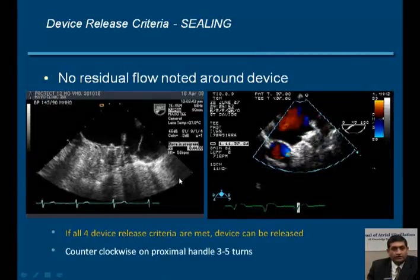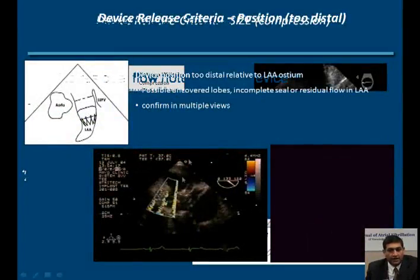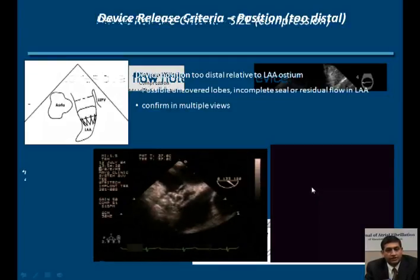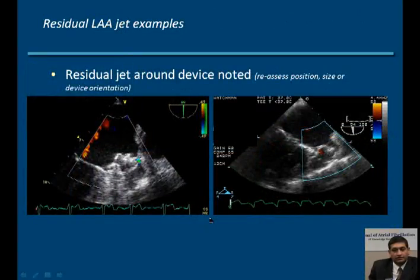When we divide the study into 3 tertiles, and the last one is the CAP registry, or the Continued Access Program, we see that procedure times came down from 70 minutes to approximately an average of 50 minutes. Safety events have gone down dramatically from 9% to 2%. Implant success rates are up to 94%, and serious pericardial effusions are down to approximately 2%.